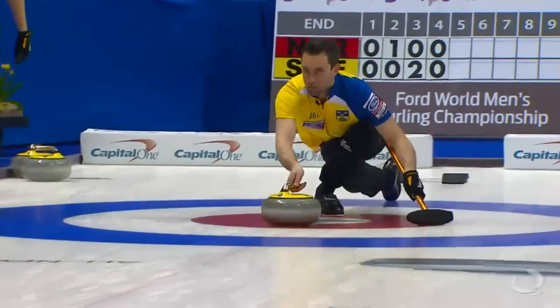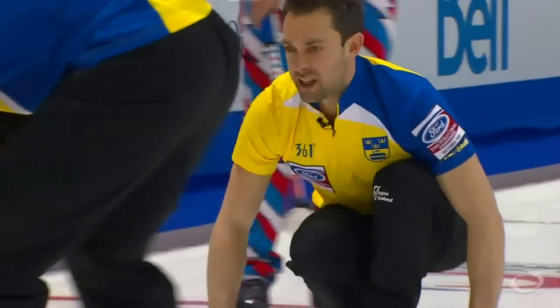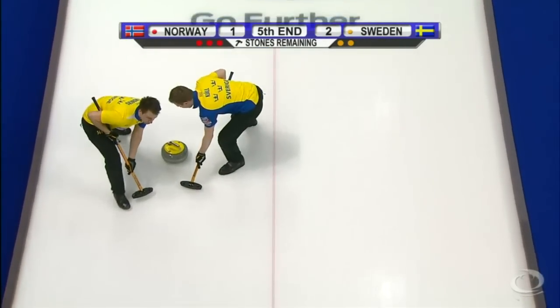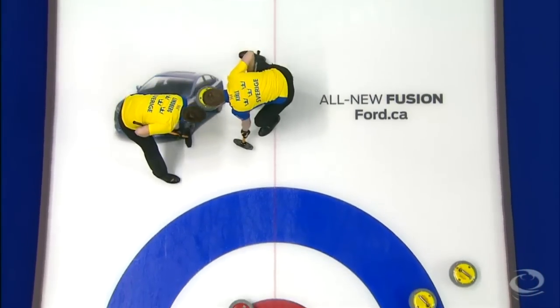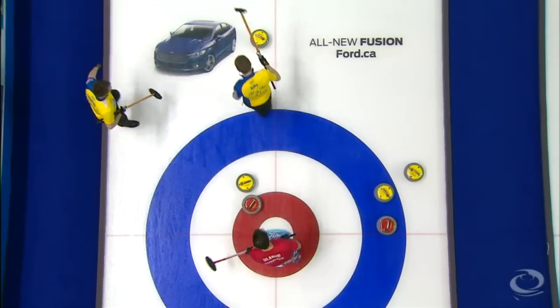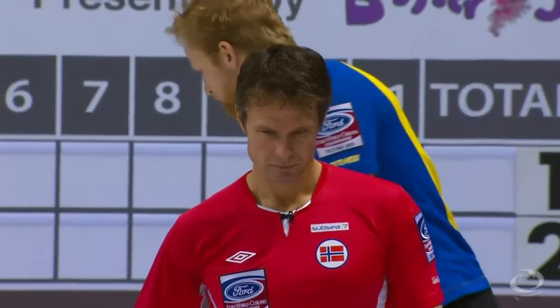So it's a measure of what you want to do. What do you want to leave your opposition to throw with his last rock? And with each one of these raised takeouts, that guard moved farther and farther away. The longer the raise, the harder it is to be that precise, the further out in front it is. Well, just a minor tap on that one, but it's tough really to remove it. A tough spot to leave that stone.